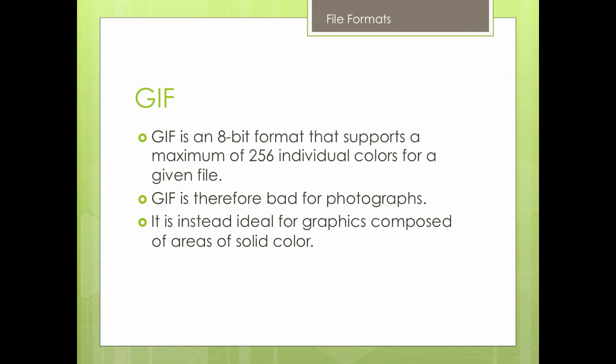GIF. GIF is an 8-bit format, which supports a maximum of 256 individual colors for a given file. Basically what that means is you don't have a whole lot of colors to work with. It could choose 256 from all of the millions of possible colors, but it can only have 256. For this reason, GIF is a really bad choice for photographs. Photographs tend to have millions of colors, or at least tens of thousands. 256 is nowhere near that.